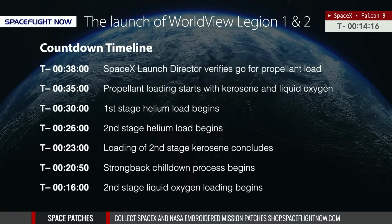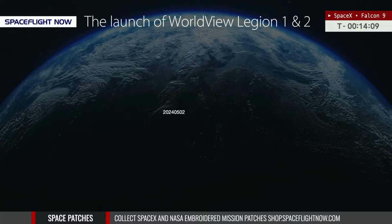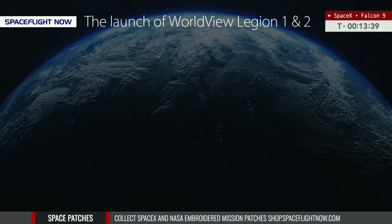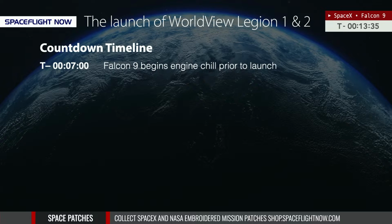The T-minus 16 minute mark, which we passed just a couple minutes ago, is when they start loading second stage liquid oxygen on board the Falcon 9 rocket. Moving right along, at the T-minus 7 minute mark is when the Falcon 9 engine chill down sequence begins. It involves flowing a small amount of liquid oxygen through the plumbing and turbo pump, protecting the engines from the risk of thermal shock and damage.